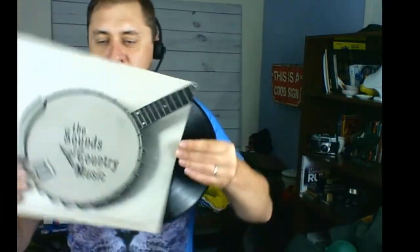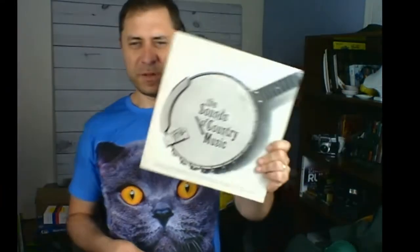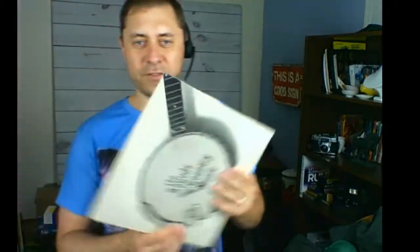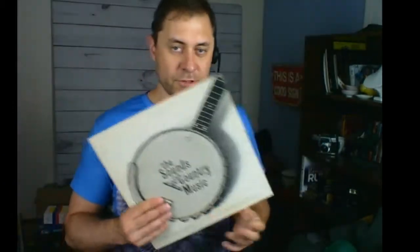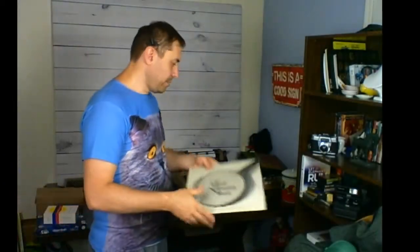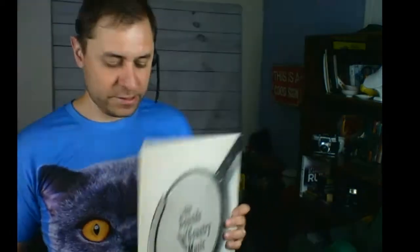So a souvenir copy not for sale, but there is one on eBay listed for like $5. Shipping might be higher on it. So I'm gonna list this for $10 plus shipping, whatever it costs me to ship. But it's nice. I'm gonna play it, put it on my record player, and enjoy this record before I sell it. And I got another record.